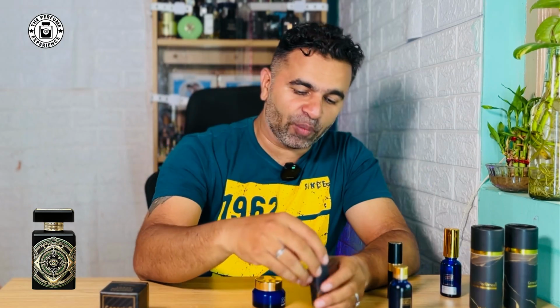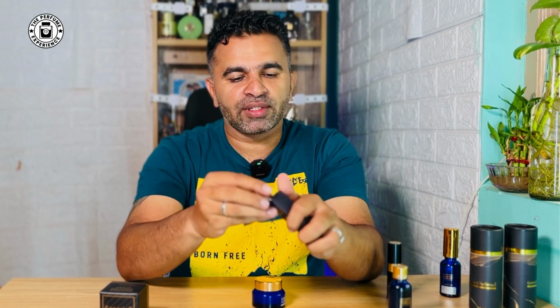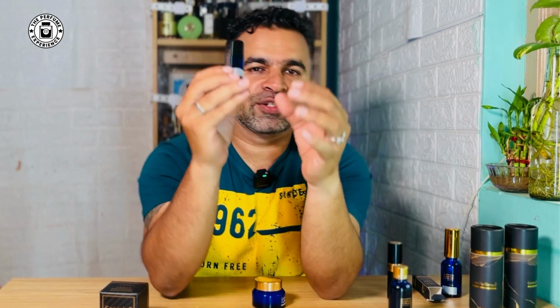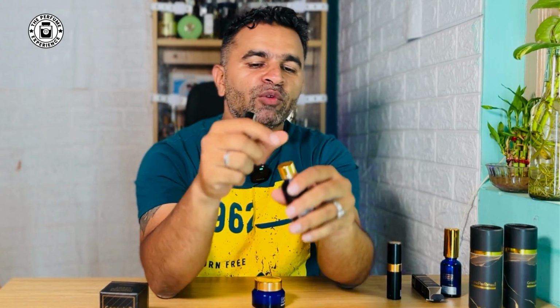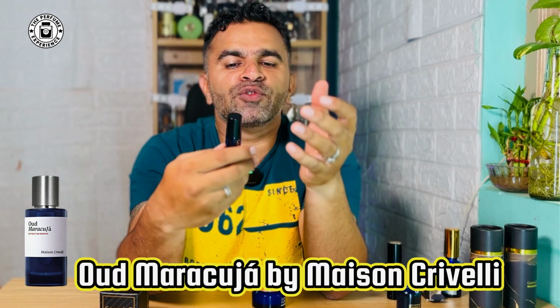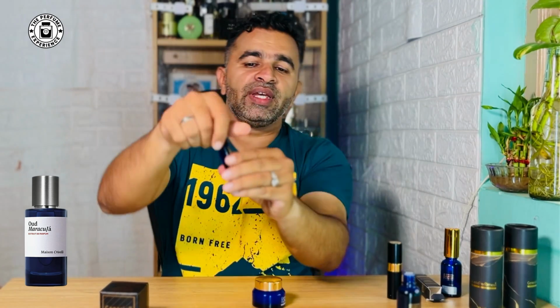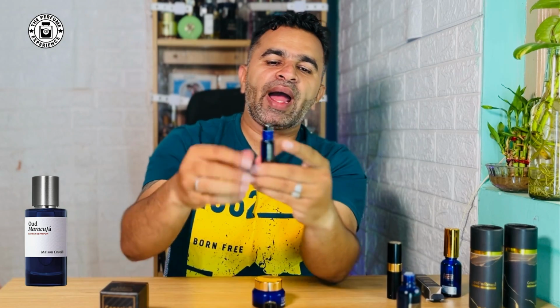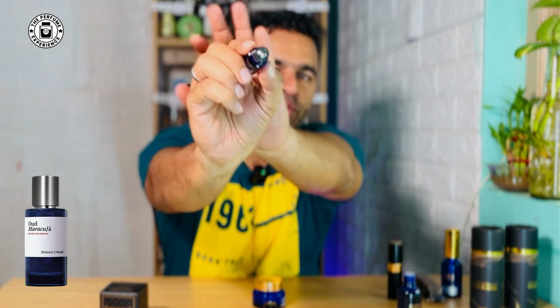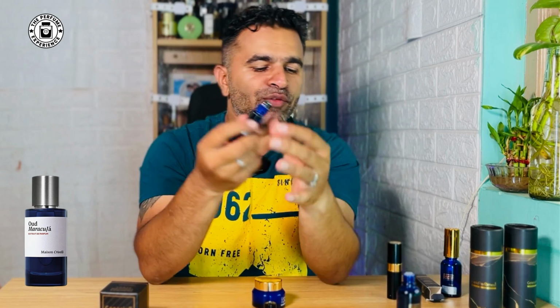It's really, really good. Another fragrance oil or perfume oil that they sent was this, and this is a nice one. This is another version of their fragrance oils. While the other has the plastic cap that I was talking about, this one is a roll-on. This was Oud Maraya from the house of Maison Pravelli, I think, and this is superb again. It opens up this way, and they have a metal roll-on. So it's very nice. It's got a much larger volume in that way.